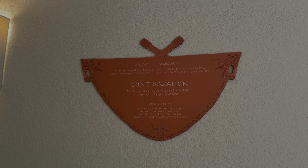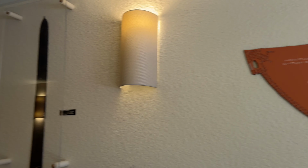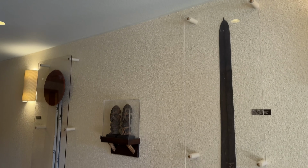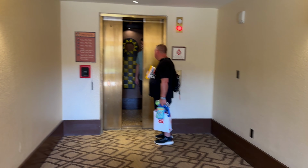Now, more hallway art. Here it is. I told you everything is just detailed and themed. You just can't go wrong with Disney. They really put that extra effort in.